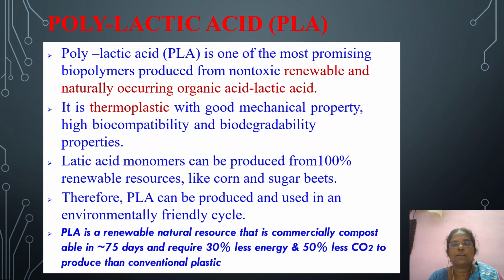Polylactic acid is a biopolymer which is prepared from naturally occurring lactic acid. What is a biopolymer? A biopolymer is a polymer which is prepared from a naturally occurring monomer. So lactic acid is a naturally occurring substance from which the biopolymer is prepared. It is a thermoplast and it has very good mechanical properties and also high biocompatibility, and most importantly it is a biodegradable polymer.